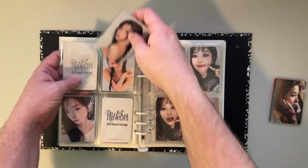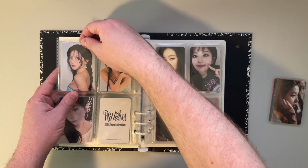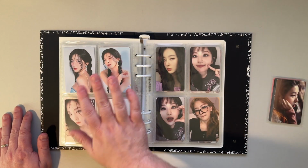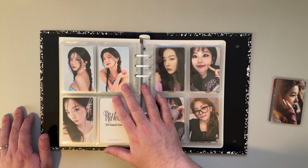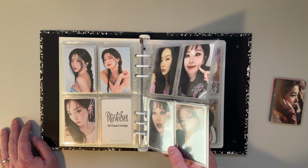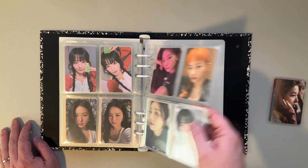Actually, no, I didn't buy it. I traded. One of the few trades I got. I had some Irene postcards that she wanted, so we traded like 4 of those for the whole Solgi Season's Greetings set. But yeah, so I did that. That was super fun. I got to see Dahyun, my bias from TripleS.